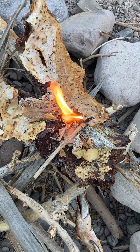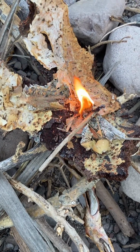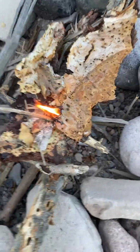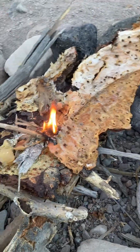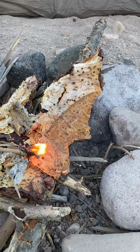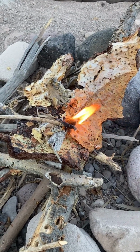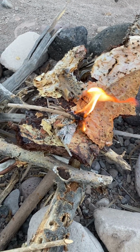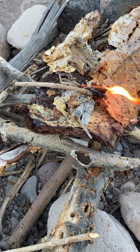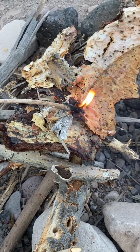All right, so check this out. This is copal sap burning on a very big piece of copal bark. There's a couple other pieces of wood and bark next to it. That smells very strong, and it gives off a very dark black smoke, which I don't know that I'd just go and breathe in. It's kind of a weird color, but it's amazing what it's doing right now. I mean, it's getting this fire going just with that tiny piece of sap that I started with.